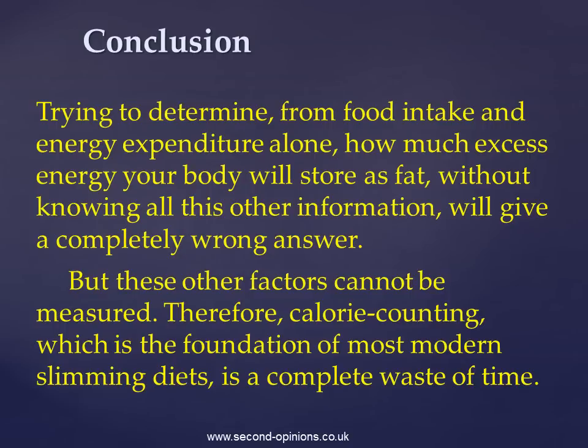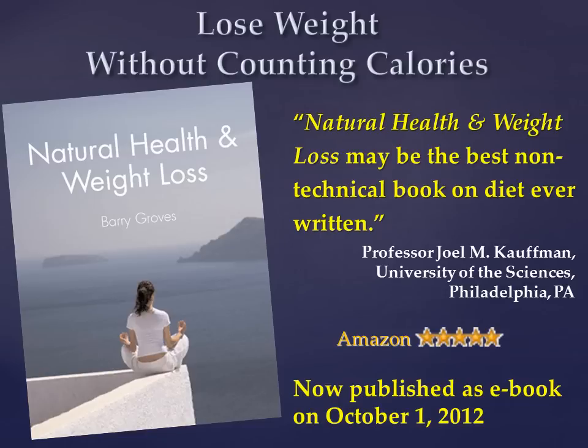There is a way to lose weight and maintain a weight without calorie counting, however, and that is to eat a natural diet, a diet which lets your body tell you how much it wants in its own way. You don't need to count calories at all. This book of mine, Natural Health and Weight Loss, will be published as an ebook on October the 1st this year.